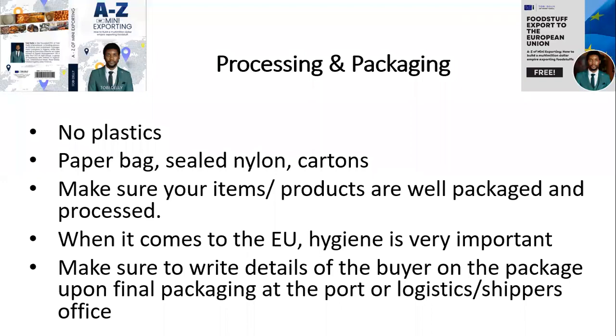So when it comes to your packaging process, let's talk about that. One thing is no plastics. Plastics are not really acceptable in the EU. They have various environmental policies and issues when it comes to environmental protection. So plastics are not really accepted or allowed. In fact, even developed countries that use plastics as a packaging material face a lot of issues with environmental regulations.